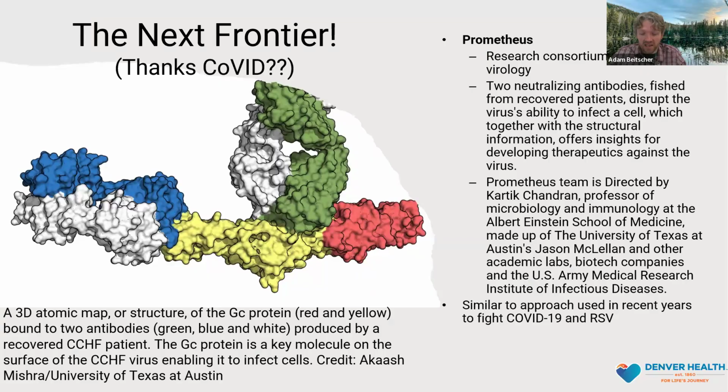One possible thing that I saw recently that started is a group called Prometheus, which is a large research consortium. It's pretty interesting, this group of individuals. As you can see here, it's a lot of different biotech groups, a person from the Albert Einstein School of Medicine, another gentleman from UT Austin, some other academic labs, biotech companies, and USAMRIID, using essentially COVID technology.